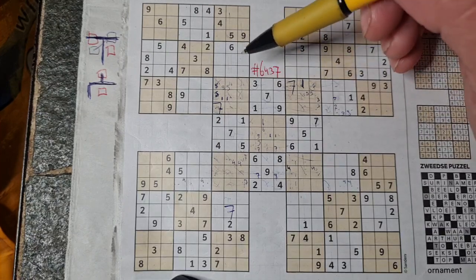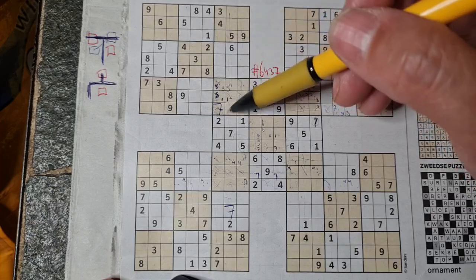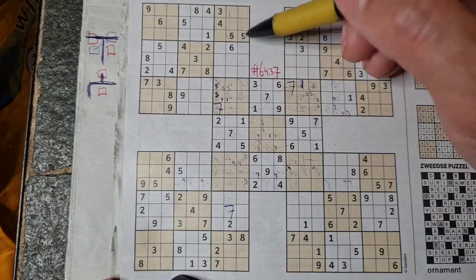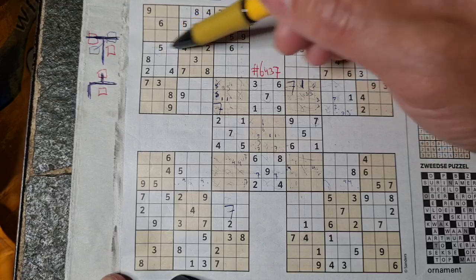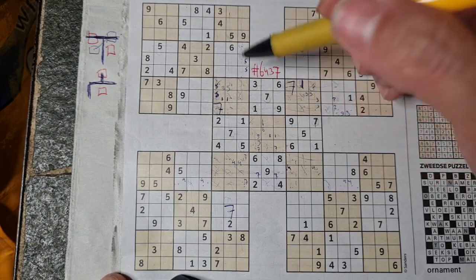Alright, so we have a 5 in one of those two boxes in this column. 5 in the column next and last column, now only 3 places left for the 5 should be here, here, or there. You see a 5 in this row, no 5 there, so the 5 could be here, could be there.